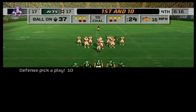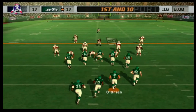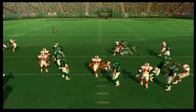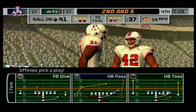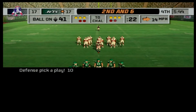Ball on their own 37. They'll go from the I formation. Tucks it away. Nelson with the tackle at the 41-yard line. Gain of 4. Ball on their own 41.